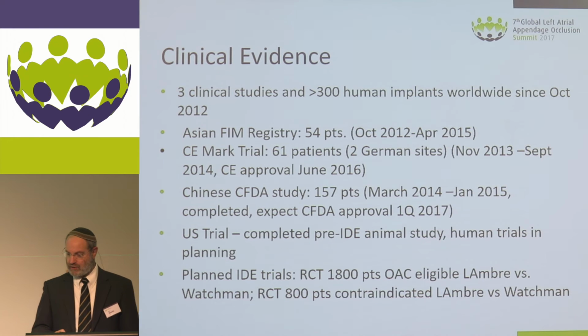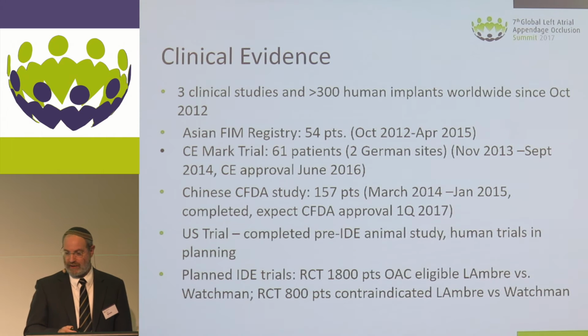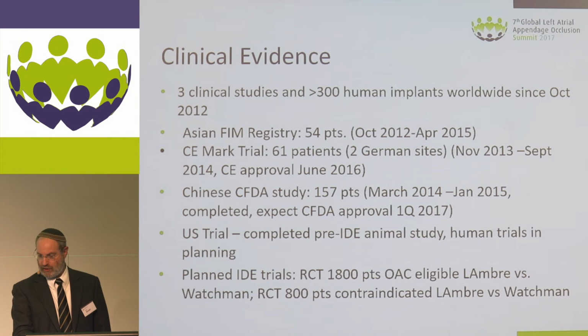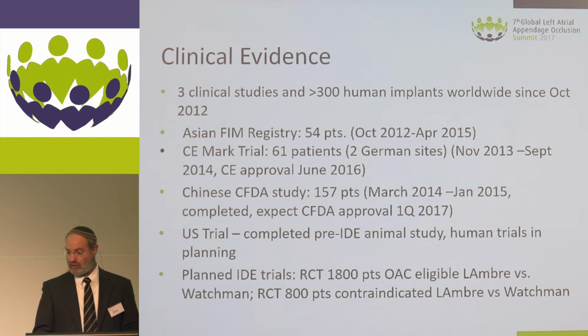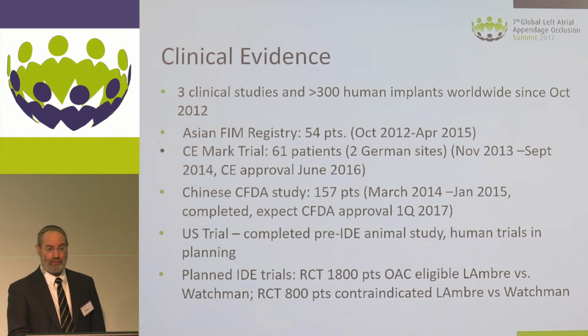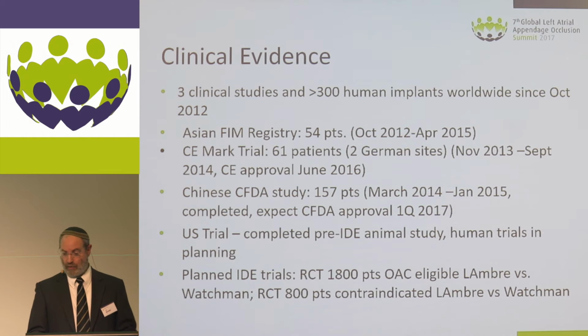So what's the clinical evidence? This was also from TCT, part of it was presented at TCT. So there are 3 clinical studies with over 300 human implants worldwide since October of 2012. There's the Asian FIM registry, which finished in April 2015 with 54 patients. There was a CE trial with 61 patients, which resulted in CE approval. And this is new, and this is part of the update, it was approved in June of 2016. There's the Chinese FDA trial with 157 patients, which they're now awaiting approval in this quarter.